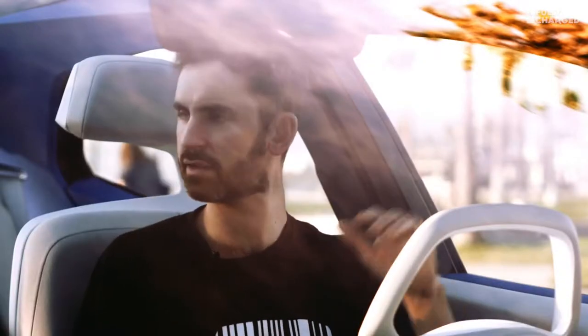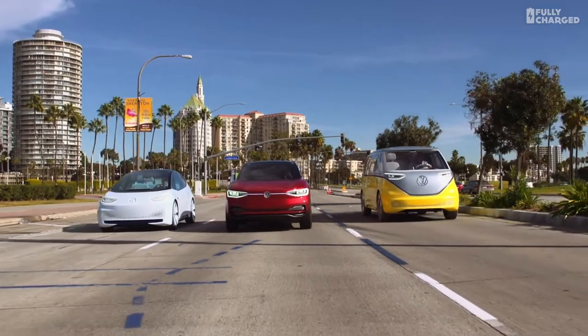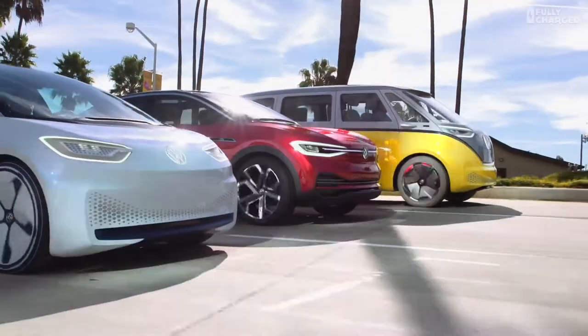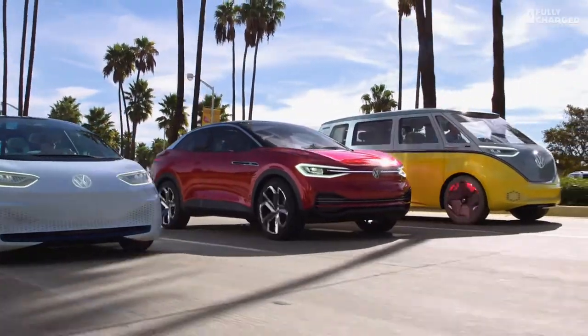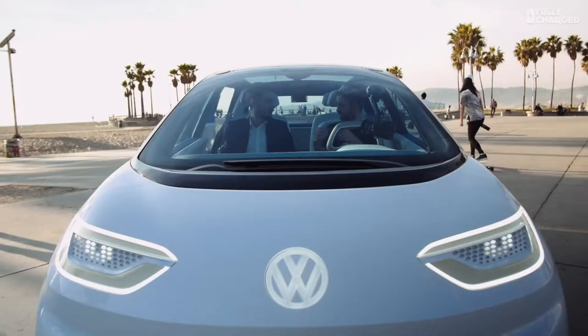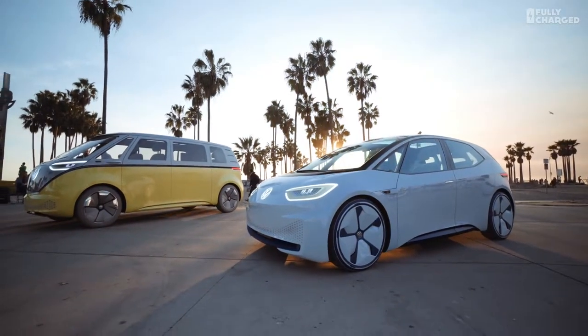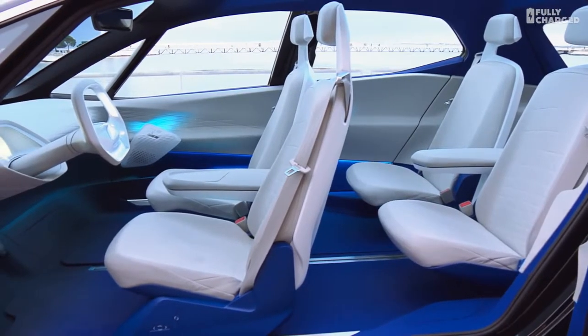What is the ID family? The ID family is key for the future. Enormous range for daily use, so that means ranges from 200 to 350 miles. A fast charging network, so this is key for this platform. It's not just the cars, it's the infrastructure. The range, the fast charging capability, and also the new opportunities they offer in space and in the interior. It's amazing. It's totally flat floor.